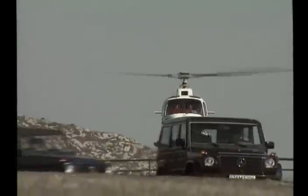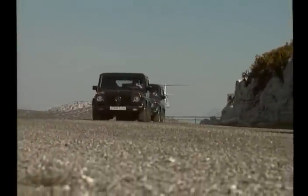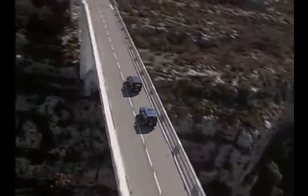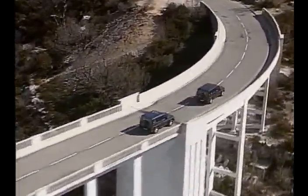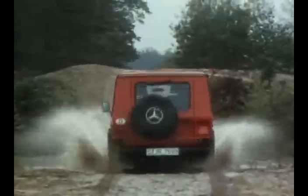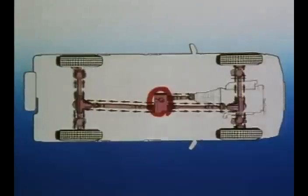In September 1989, a new chapter in the story of the G model was opened with a substantially improved series, internally called 463. This new off-road vehicle impressed many with its modern design and comparably comfortable interior. Technical changes were also noteworthy, such as 4-wheel drive, series differential locks, and anti-lock brake systems.